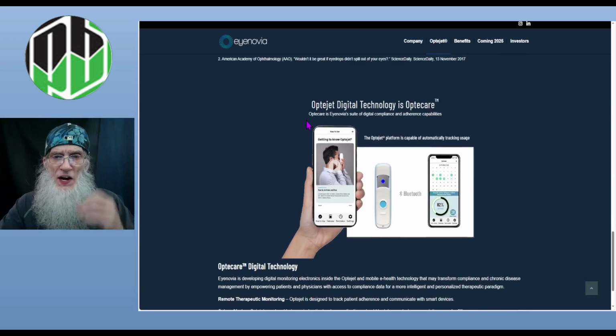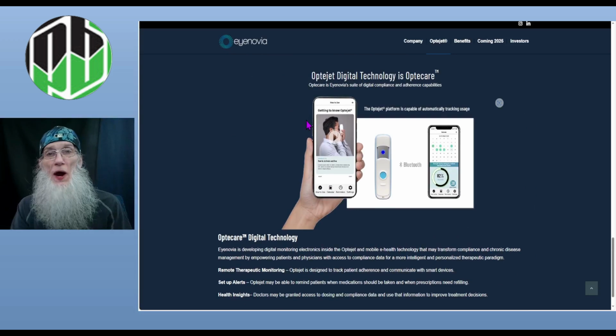Now they tell us down here that they are trying to connect this to a mobile app and a cloud. They want to gather information. Well, of course they do. Everybody wants to gather information. Yeah, it's going to have some benefits and uses for us, but they can sell that information and make a lot of money. So of course they want to do that.